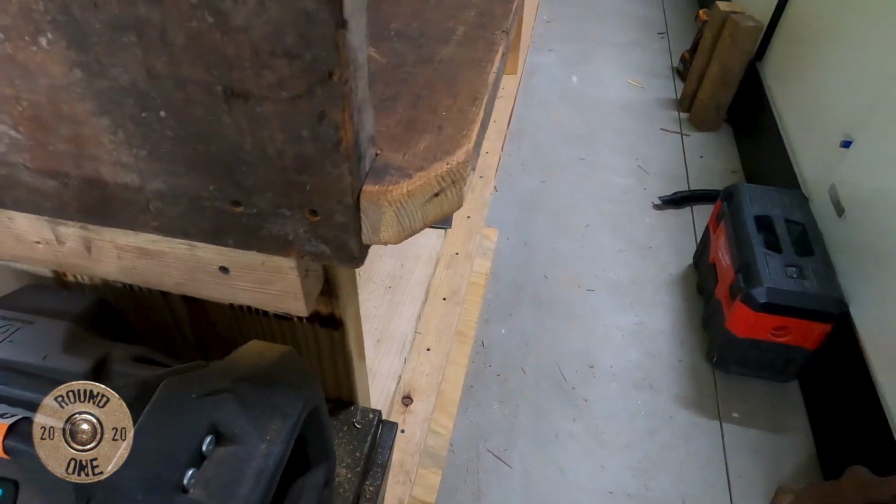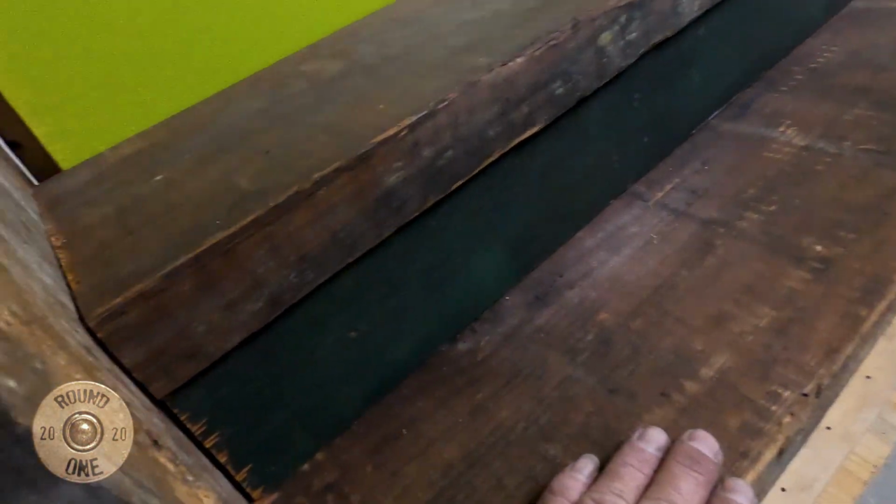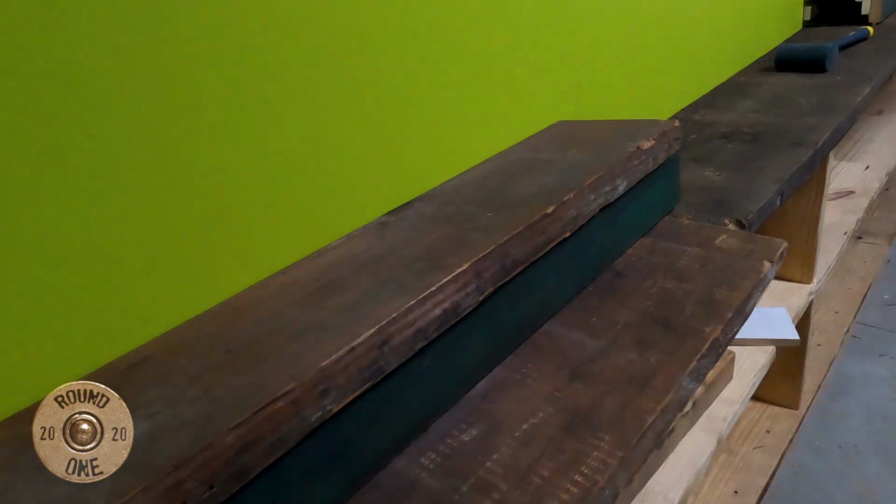All right, so we got kind of a curve coming around this way. This is the old wood. Then we're gonna have trim going up here, hiding all this. You won't see none of the holes for the screws. It'll all be trimmed out. But that's pretty much what I got.